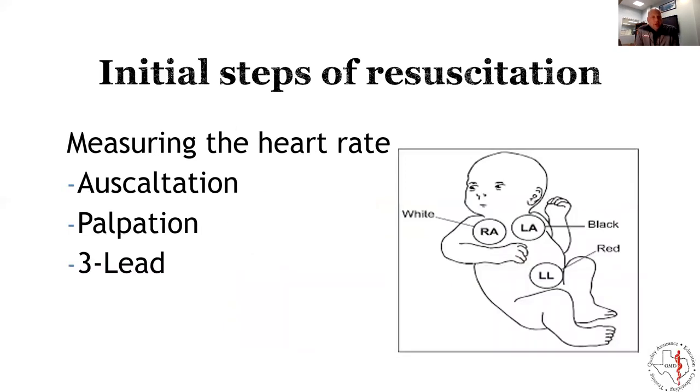So how are we going to measure the heart rate? We mentioned this earlier. There's several ways, with the 3-lead placement going to be optimal. You can auscultate the heart rate with a stethoscope. You can also palpate the heart rate at the base of the umbilical cord. But obtaining an accurate heart rate measurement is of utmost importance, as it helps guide our resuscitation. It kind of tells us how we're doing as it relates to ventilation. And it's the most sensitive indicator of adequate resuscitation and reflects adequate ventilation and oxygenation. So that 3-lead placement as described there in the picture is going to be your most optimal capture of heart rate.